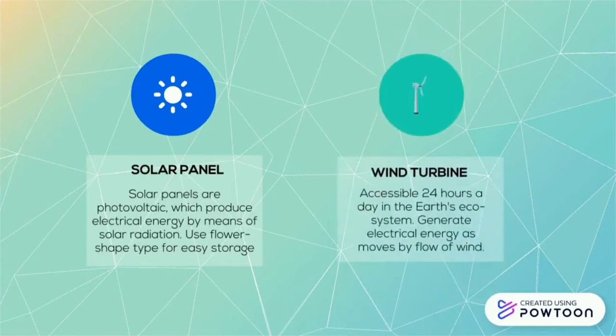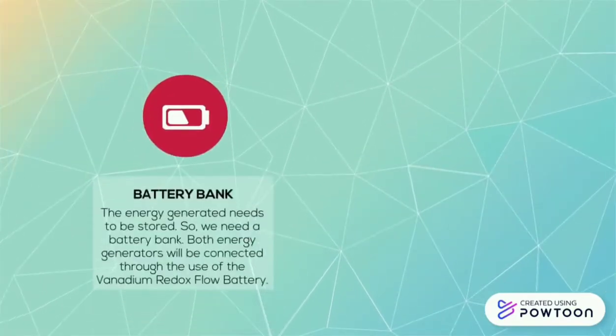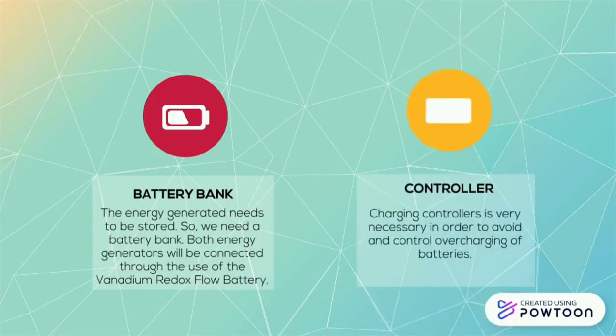Next, wind turbine. Wind turbine is accessible 24 hours a day, and it generates electrical energy as it moves by the flow of wind. Next, battery bank. The energy generated needs to be stored, so we need a battery bank. Both energy generated will be connected to the vanadium redox flow battery. Next is controller. Charging controller is very necessary in order to avoid and control overcharging of batteries.